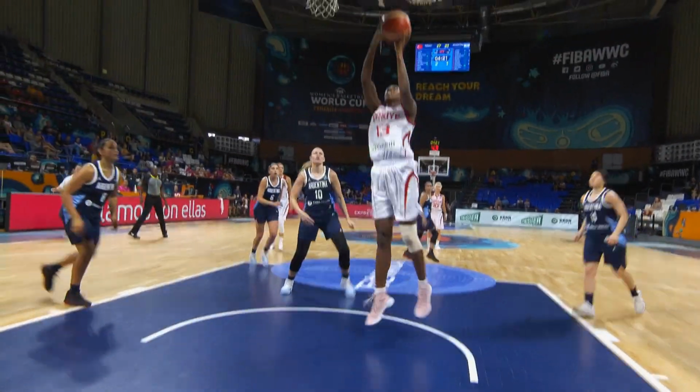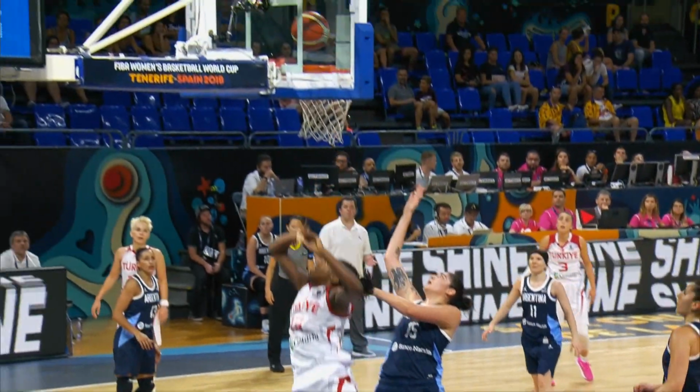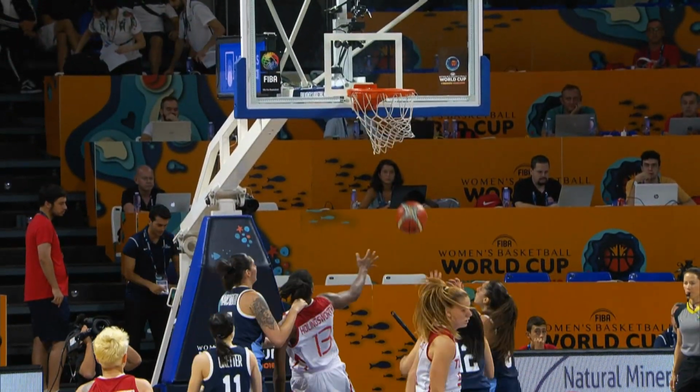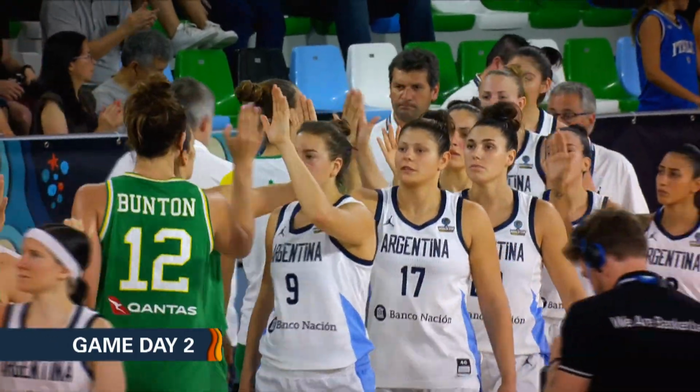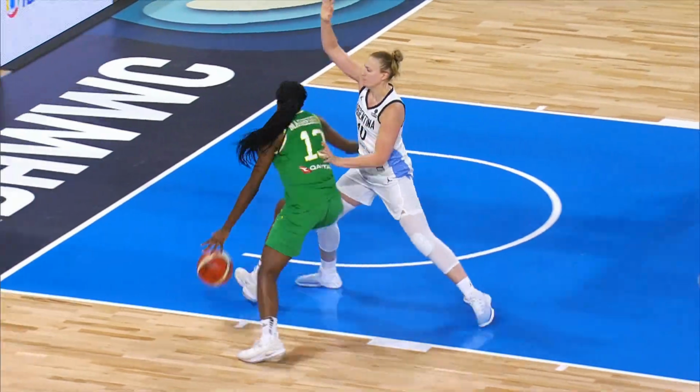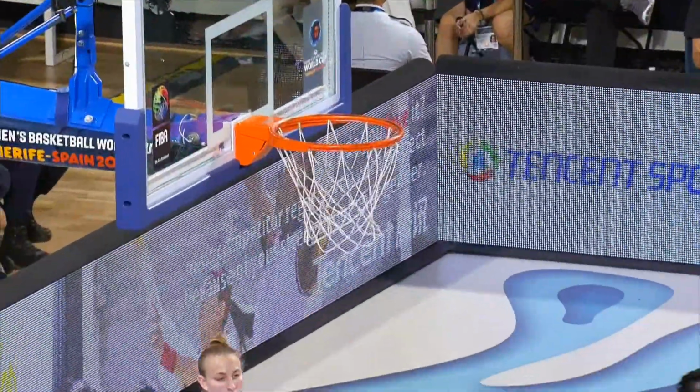There was also a comfortable win for Turkey over Argentina as they got their campaign off to the perfect start. The Argentines were the next team to feel the force of Australia and Cambridge on game day 2. Hooks it back with the left hand for 2.